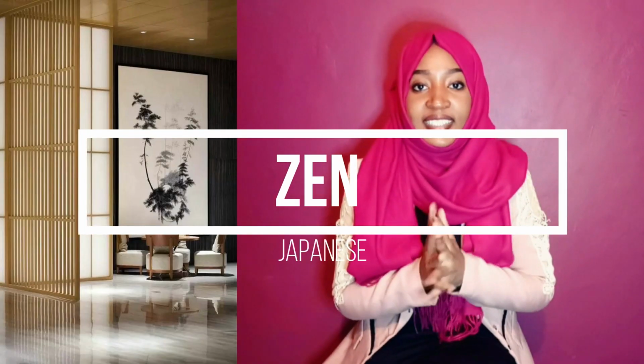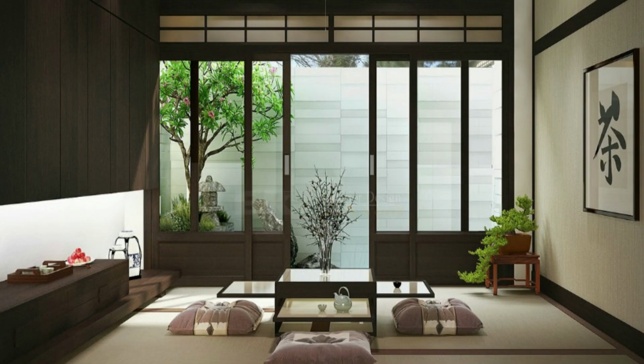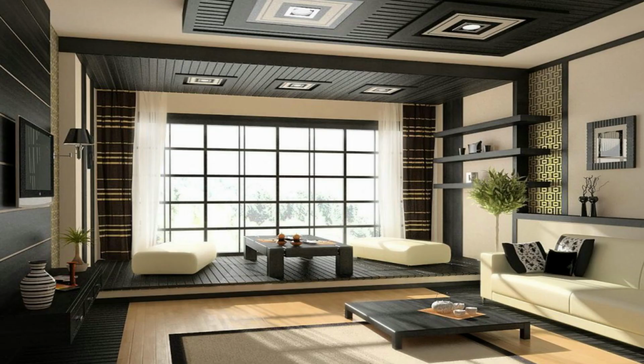Our next style is the Zen interior design style, and this is a Japanese style that embodies minimalist philosophy, making use of natural elements, light patterns and space, and decluttering of that particular space. This particular style usually makes a home quite relaxing, contemplative, and always creates a visual balance and harmony. It sets energy free in a space and removes almost all obstacles.